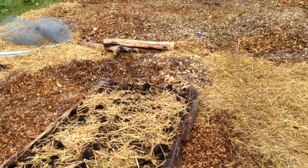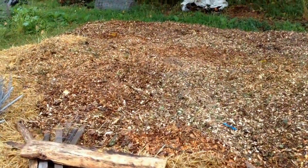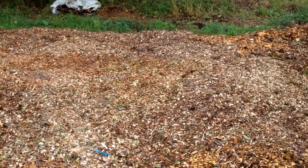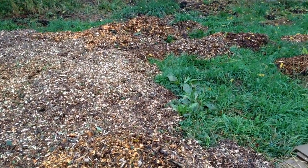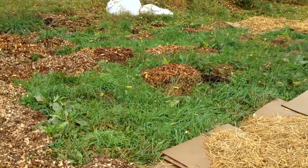And then trialing a Back to Eden style garden. It's kind of a cheesy name for it, but it is what it is. Wood chip garden. I'm going at least a foot thick, in some areas 2 feet, some areas 3 feet thick, where there's comfrey. I'm going to see if I can actually erase the comfrey in this area and convert this.